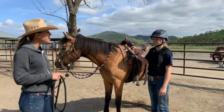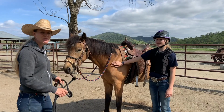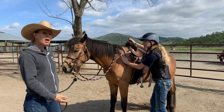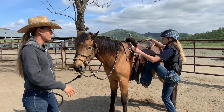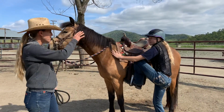All right, so before we actually get on him and have Kylie sit all the way up on his back, and again, we've done a lot of practicing before today, we're gonna go ahead and have Kylie mount, not all the way and sitting on him. She's just gonna step up, step down, step up and step down, and flop all over him, just to make sure. Go ahead and rub him.